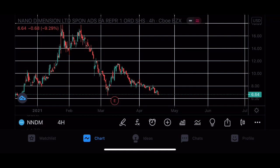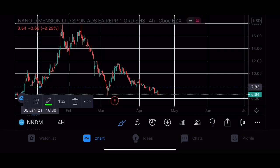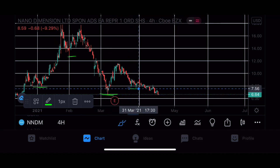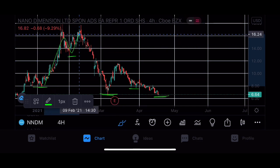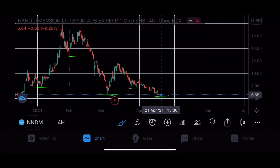All right, so let's jump into my TradingView. We're just looking at a little wider picture of Nano Dimension, the chart, and I want to mark a few levels of support. It had a great run before March where it had a massive sell-off, and slowly but surely it has just been on a nice downward trend, and I see it as a great buying opportunity myself. I opened up a position in the high sixes, and I'll continue to add throughout the sixes.